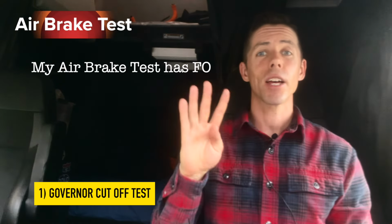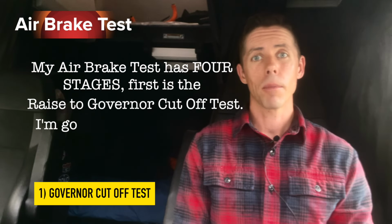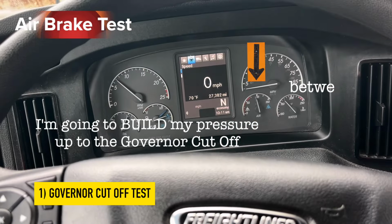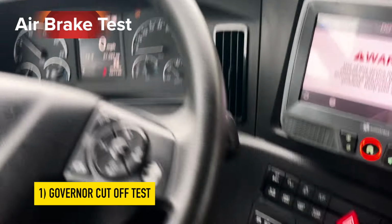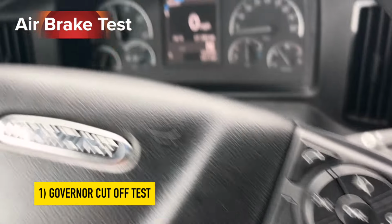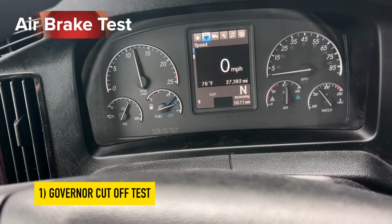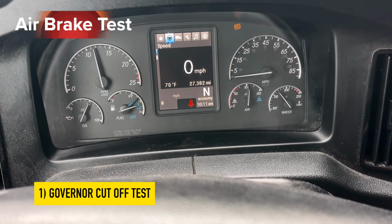My air brake test has 4 stages. First is the raise to governor cutoff test. I'm going to build my pressure up to the governor cutoff, which should kick on between 120 and 140 psi. Now at this point, I'm going to go ahead and rev my engine, as we can see here, at 13 RPMs, and get that air pressure built up. And now I am just simply listening for the moment that that air pressure is released with the governor cutoff.